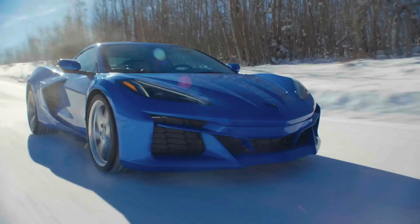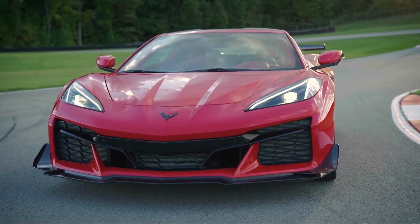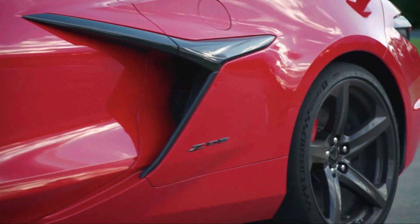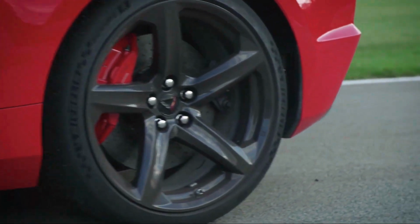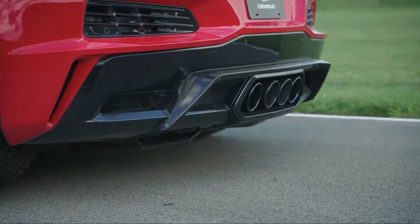Now, with all of this said, I will be straight up with you. I am more of a C8 Corvette Z06 fan than I am an E-Ray fan. I knew I was going to be from the very beginning just because I like what the Z06 brings. I'm more of a track car kind of guy versus a daily cruiser, which is more so where the E-Ray sits in my opinion. But of course, your mileage may vary. My opinion does not have to be your opinion.